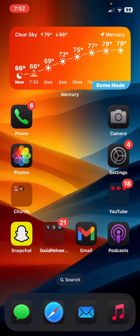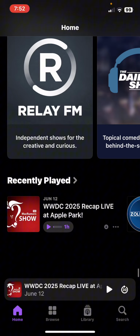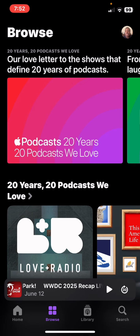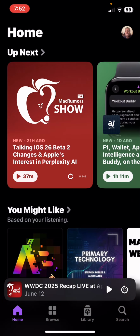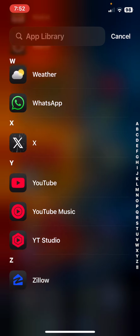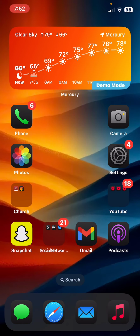Now, as far as my performance on iOS 18.5, if we go into Podcasts, wait for it to load. Everything loads up as it should. If we go into this page, wait for it to load. Everything works like it should. Let's do some scrolling in the app library. Everything works as it should.